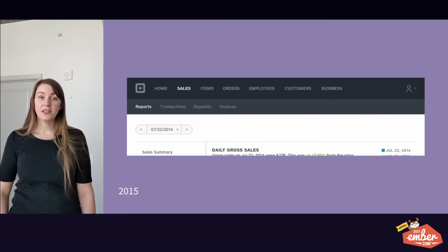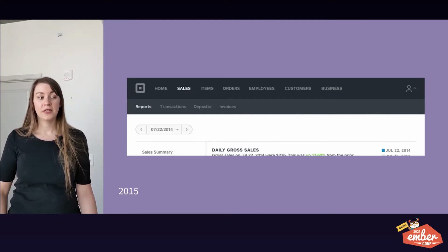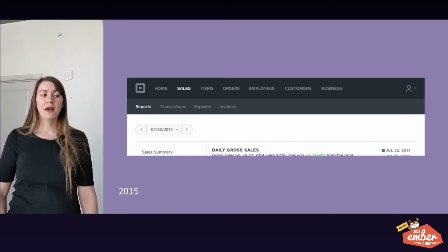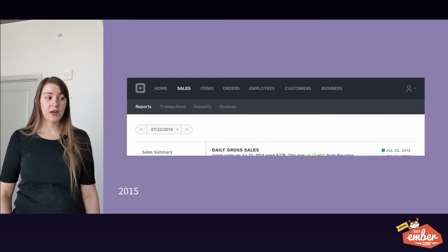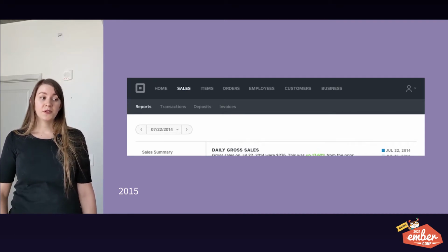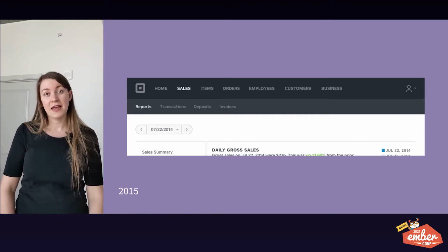In 2015, in January, we upgraded to Ember 1.7, and for reference, 1.7 was released in August of 2014. At this point in time, upgrading wasn't a big priority for Square, and we didn't have a team primarily focused on doing it. This is also where we decided to start looking at our dashboard navigation project and figuring that out. But other than that, there's not a lot going on at the moment with the Ember framework and dashboard.